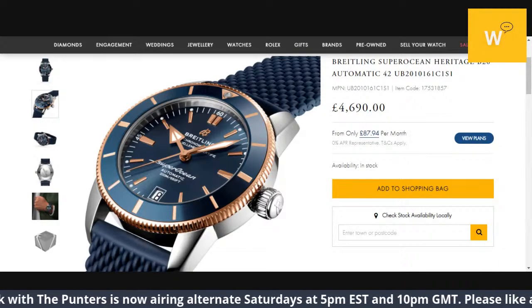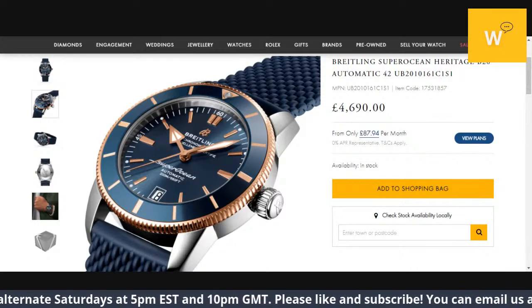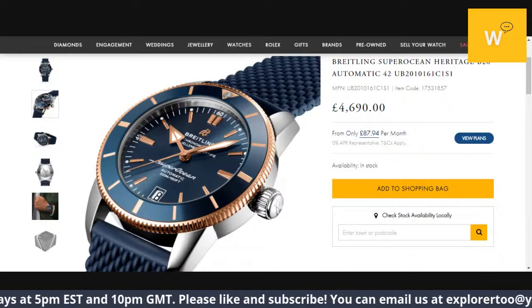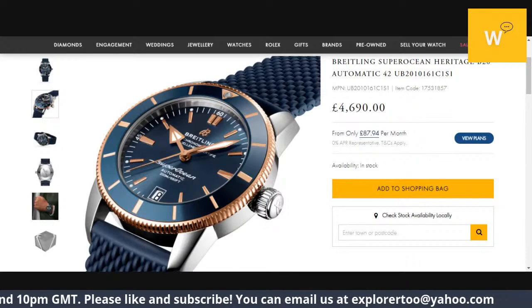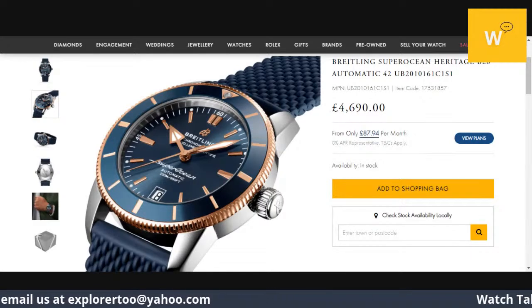And on a gold piece like this, you'd be looking at sort of 25% off just straight off the bat. I would have expected 25% without even asking, really. Yeah, for sure. So yeah, really, really nice. I like this one a lot.